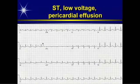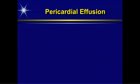In fact, this was a patient that had sinus tachycardia with low voltage. What is that? That's a pericardial effusion until proven otherwise. A quick bedside echo could have saved this patient's life. Unfortunately, because everybody looked at those PR segments and didn't notice the low voltage, they and the computer mistakenly called this a STEMI, and the patient ended up being anticoagulated and died of a hemorrhagic tamponade.